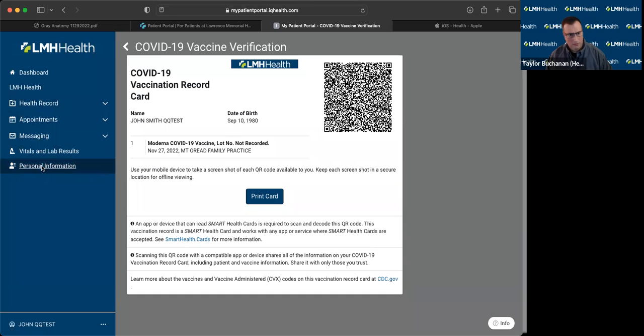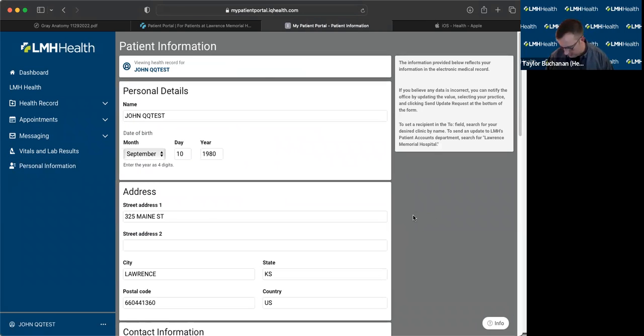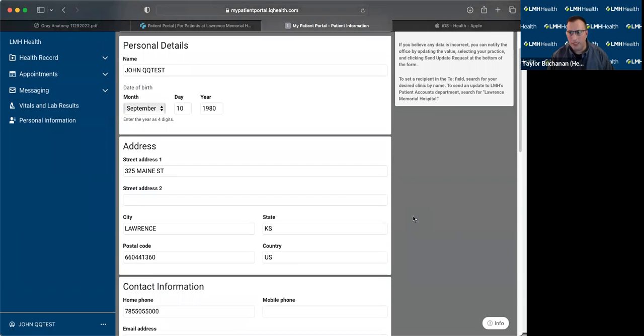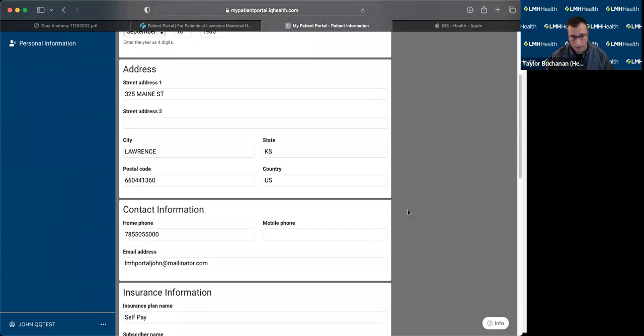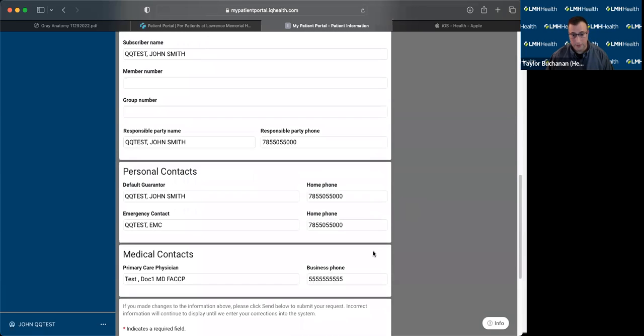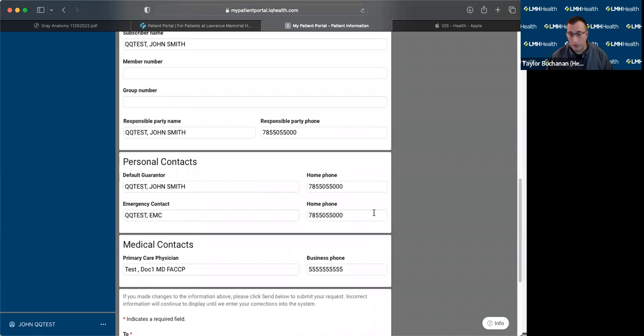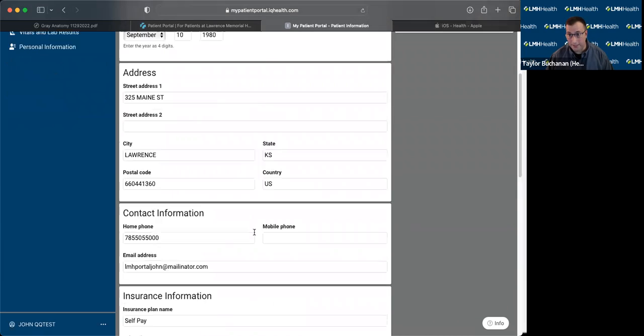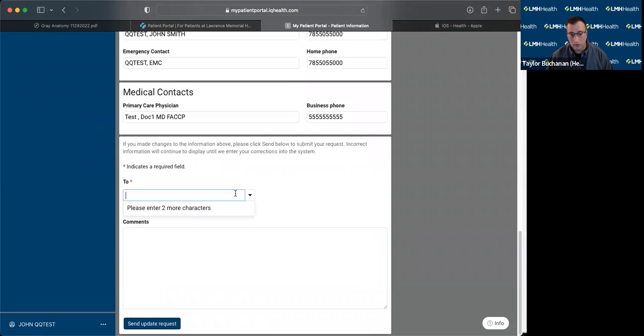So look at the personal information section here. So this is a section that lists my demographic information that LMH has on file for me. So if I have a change of address or a change of phone number, if my insurance changes, or if I have a change in contacts like emergency contact or PCP, I can come out here and change whatever I need to, and then submit that to either a clinic or to patient accounts at LMH. So this doesn't directly update my record. It generates a message back to LMH for them to review. And then they'll update my record with my requests.